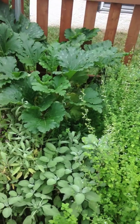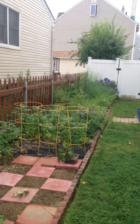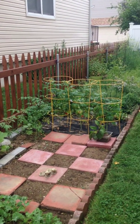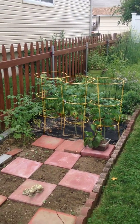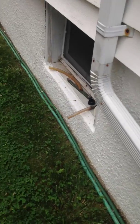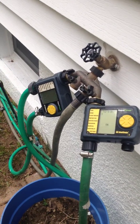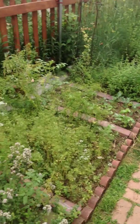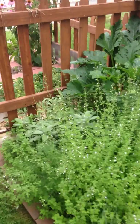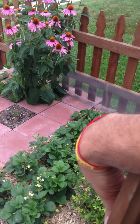Again, this is the side yard. Before it was a garden, from here all the way down there was just grass. It was just a side yard that was useless. I was coming back here to mow it, and I didn't fertilize it, I didn't water it, it was not used. So now it's watered by these sprinklers that are set up right along here with an automatic timer, so I don't have to remember to come out here and water it every other day. Again, this was just all grass. Coming to this front fence over here, this is where we go into the front yard.